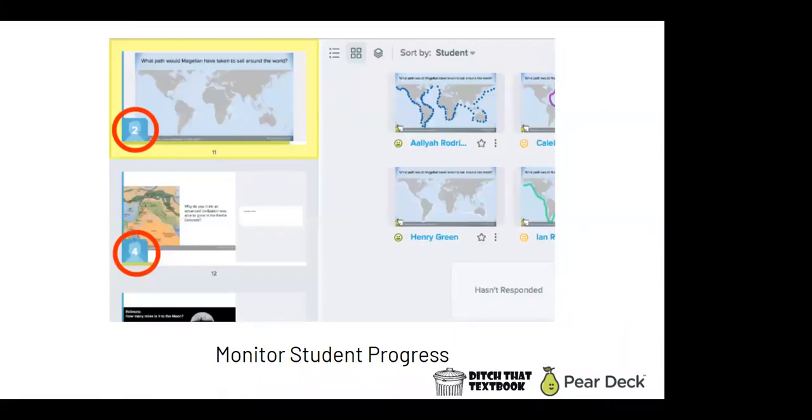Here's another one that's pretty cool too: you can use this part to see, you see the little green bar down at the bottom. This will show you how many students have completed the slide. And so you're able to kind of keep track in that way too. So this is really a nice feature.